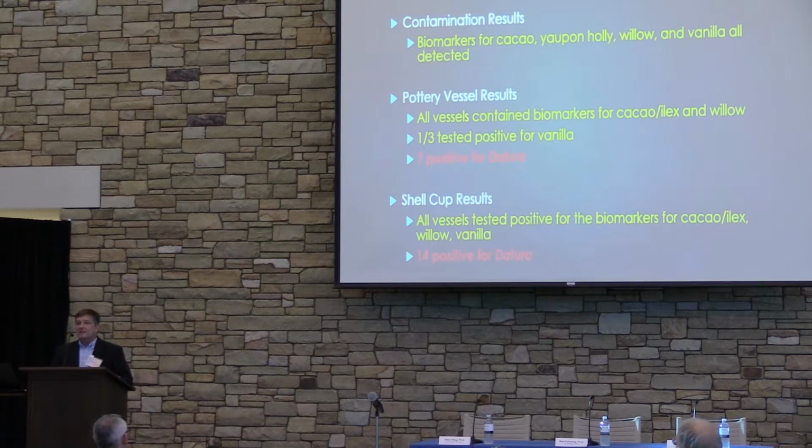And you understand what that means. Since I'm finding it in the dust, when I find it in a sample on a container, I don't know whether it's a real residue or whether it's just from dust. So that throws out everything I was trying to do with cacao, with yaupon holly, and with willow. The only thing that wasn't in the dust were the biomarkers for Datura. And when you look at the results of the ceramics and the shell, you see this really well.